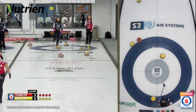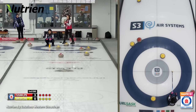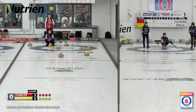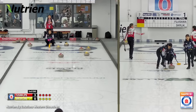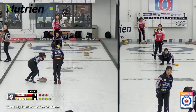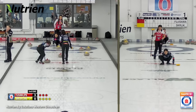lucky shots here, because a bonus to that one is I'm pretty sure it exposed the red stone behind that corner guard. You might be able to remove that if you wanted to now. Yeah, I believe this red is available to hit with lightweight, or at least the Fujisawa rink thinks it is. Not sure you'll get the chance, though. I mean, there's probably going to be other priorities in the rings. Just a little note there. This has got a long way to curl. Really?